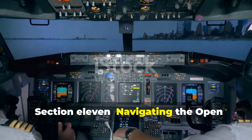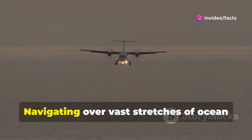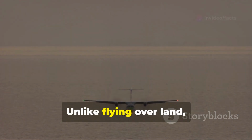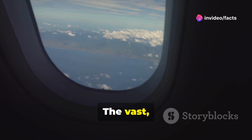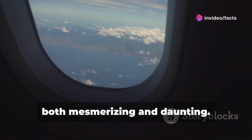Section 11. Navigating the open ocean. A different kind of challenge. Navigating over vast stretches of ocean presents unique challenges. Unlike flying over land, where pilots can rely on visual landmarks such as mountains, rivers, and cities, the open ocean offers no such references. The vast, seemingly endless expanse of water can be both mesmerizing and daunting.